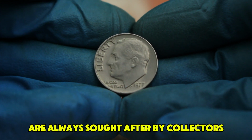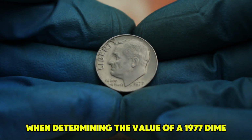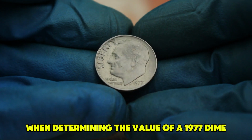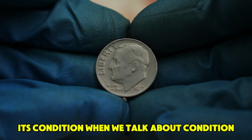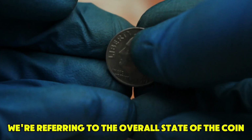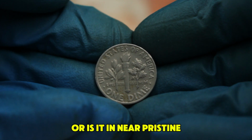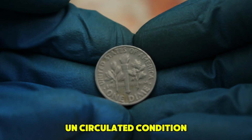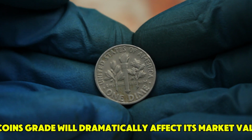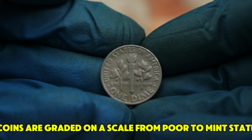Now let's dive into one of the most important factors when determining the value of a 1977 dime: its condition. When we talk about condition, we're referring to the overall state of the coin. Has it been circulated extensively, or is it in near pristine, uncirculated condition? A coin's grade will dramatically affect its market value. Coins are graded on a scale from poor to mint state.